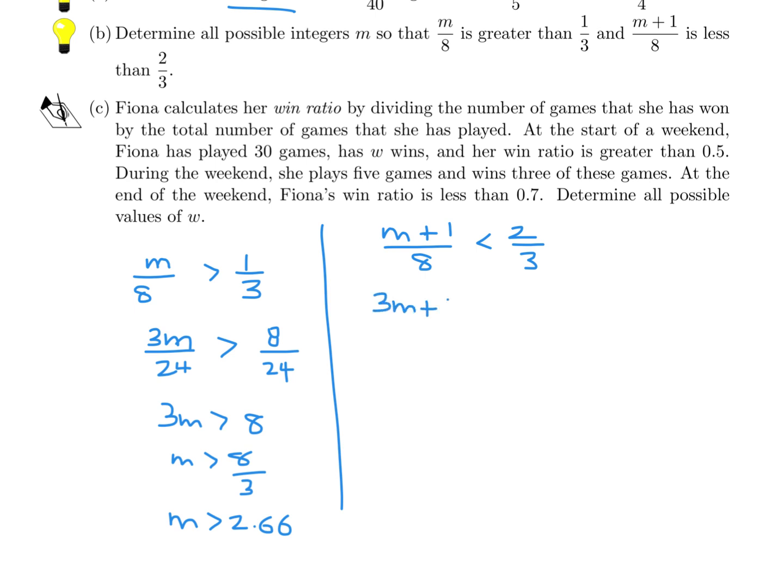3 times m plus 1 is less than 16, and then 3m is less than 15, if I did this correctly. Or actually, yeah, 16 and 3m plus 3. Sorry, you've got to make sure I do the math correctly. So that means 3m is less than 13, I believe. And therefore m is less than 13 over 3. In terms of a decimal, that's 4.33, I think.